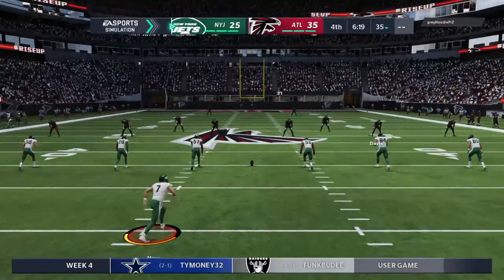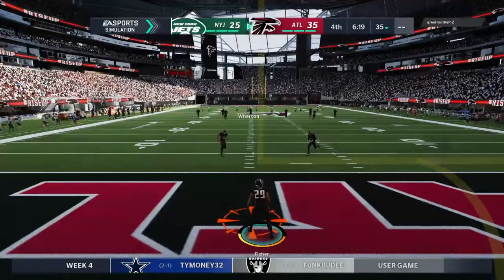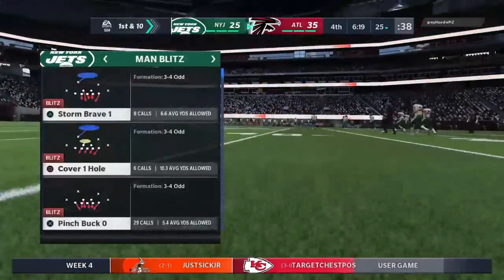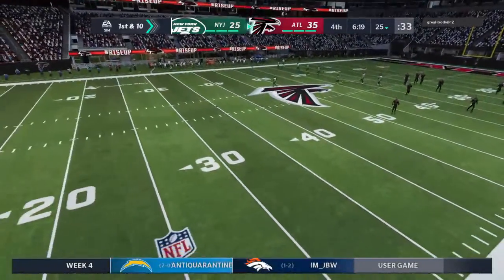25. So the lead back down to 10 as things get a little more interesting, and the kick is away. And no return on this one as the fair catch is signaled for and taken. The Falcons take over 1st and 10 at their own 25-yard line.